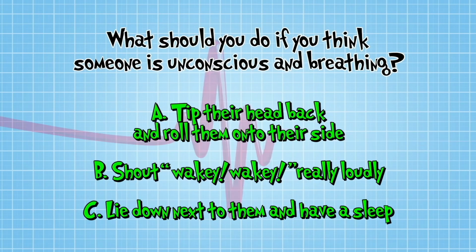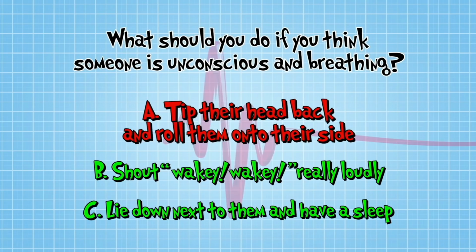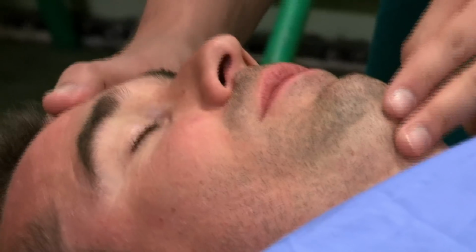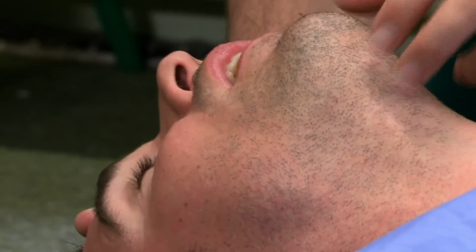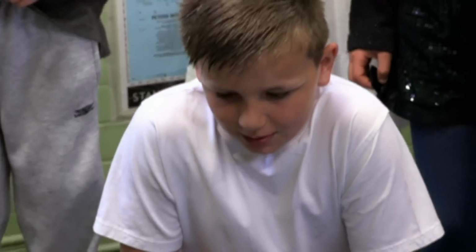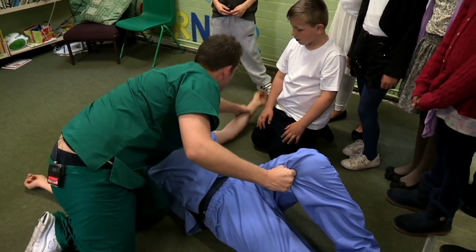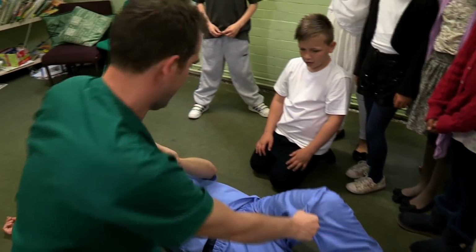The answer is A. Tip their head back, check their breathing, and roll them onto their side. First thing we want to do is check if he's breathing. We can tilt his head back a little bit so his airway's open, and then have a listen. I can feel his breath on my ear, and I can see his chest moving, so we definitely know he's breathing. So now we need to roll him onto his side, so we get his leg up here, get his arm over here, and then we can pull him this way.